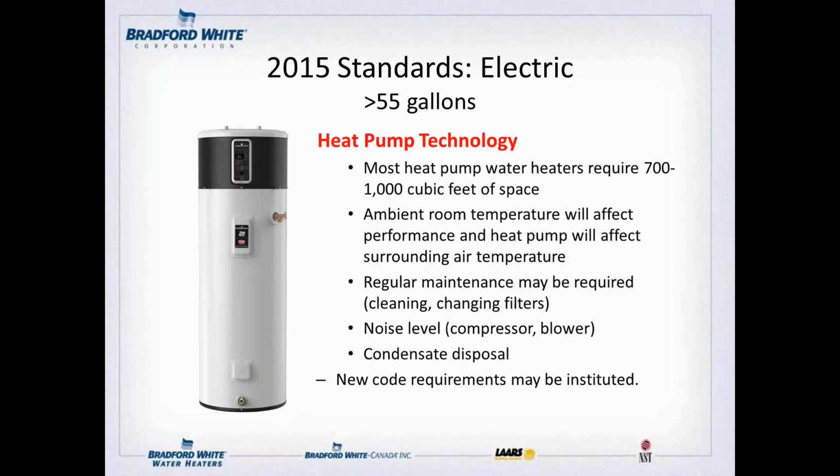Above 55 gallons, this is a big change. This is going to require heat pump technology as we know it today. Thing to keep in mind, most heat pumps today require about 700 to 1,000 cubic feet of space for room air. The ambient room temperature is affected, and it does affect performance. So essentially, if the room air is too cool, it's going to take longer to pull that heat and put the heat into the tank. If the room air is much warmer, it'll have a lot of energy that it could rob and put into the tank and lessen the performance of the heater.